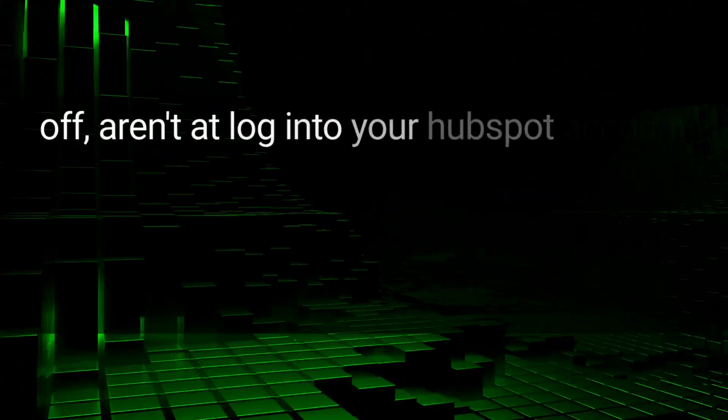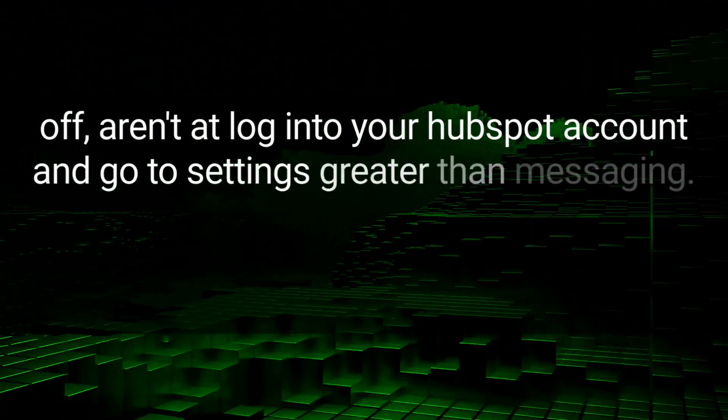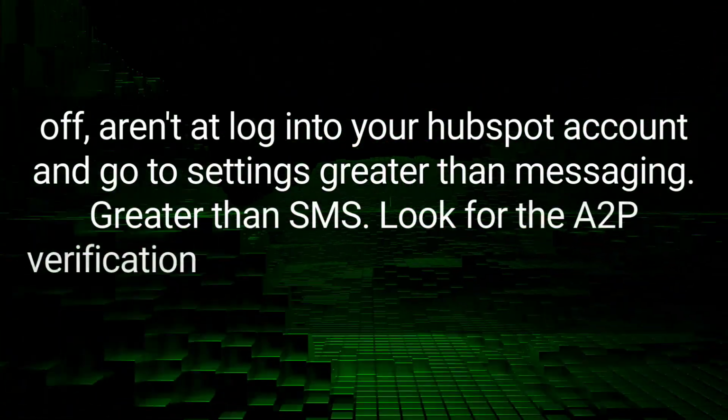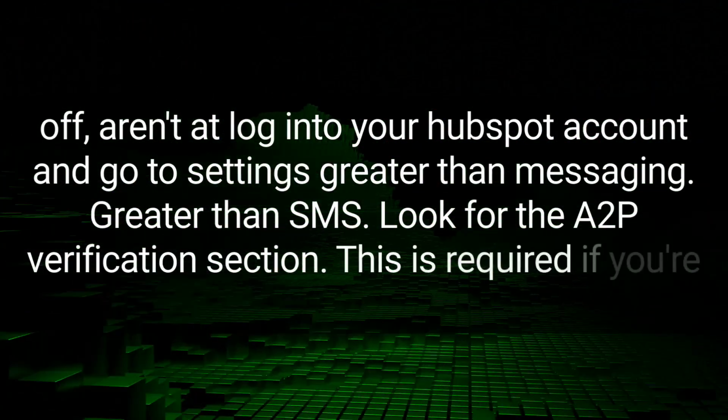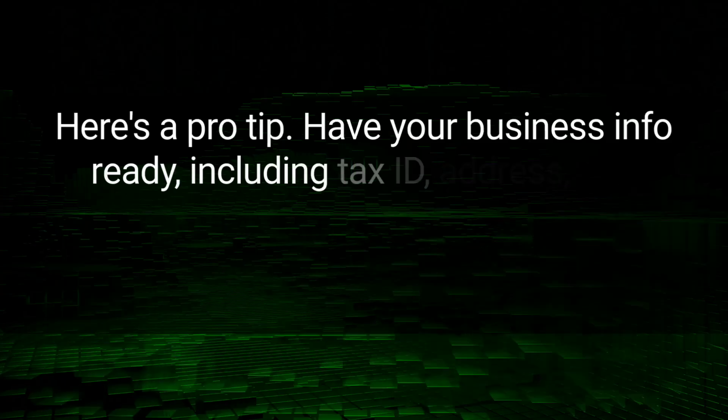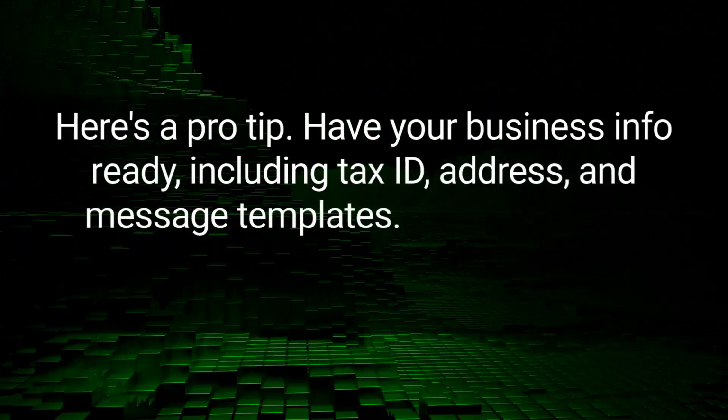First off, log into your HubSpot account and go to Settings > Messaging > SMS. Look for the A2P verification section. This is required if you're sending business-related bulk messages. Here's a pro tip. Have your business info ready, including tax ID, address, and message templates.